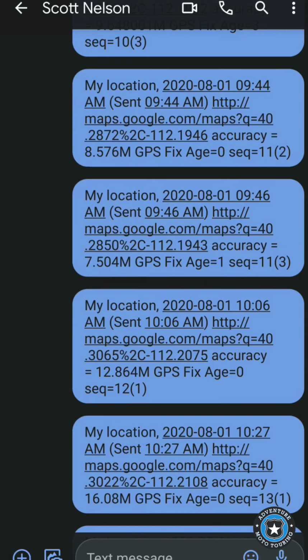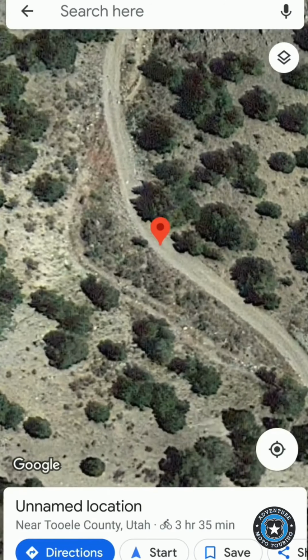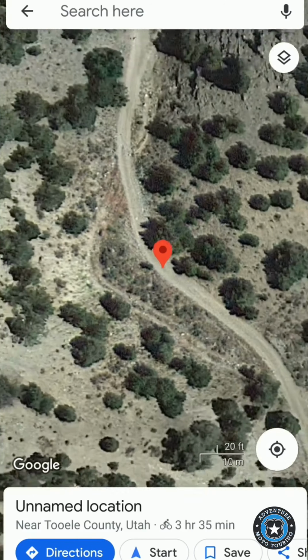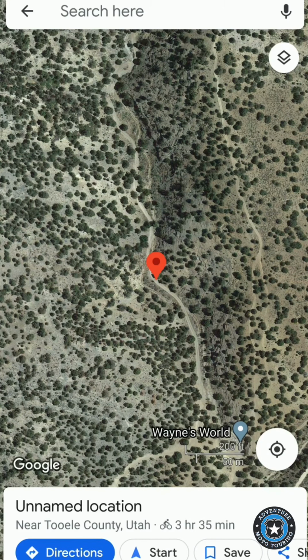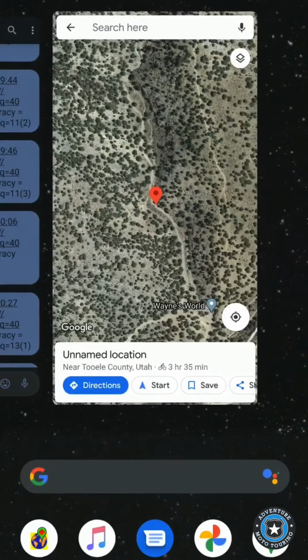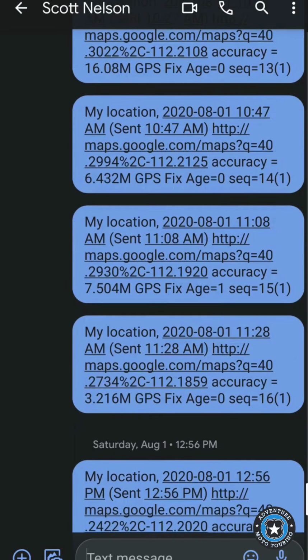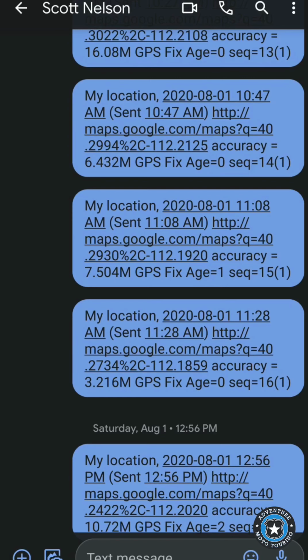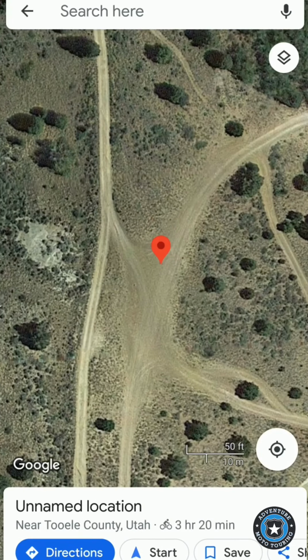If he didn't have cell coverage, it would try to send the next message. And you can see I can click on this 9:46 one, see where he was at exactly at that time, whereabouts he was, which is super cool, super handy to know kind of whereabouts and be able to see where he is. And when I scroll down even further, let's click on one more. So 11:08 a.m. When I click on that one, I can see here's another location, here's where he was, and there's just like a Google map.